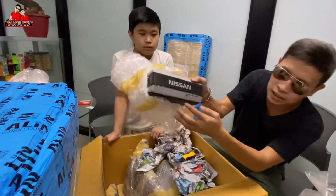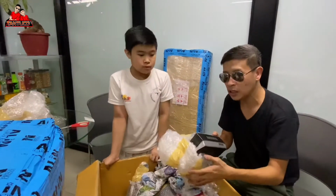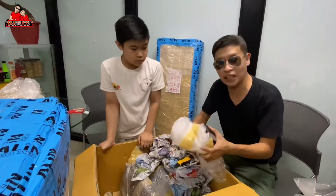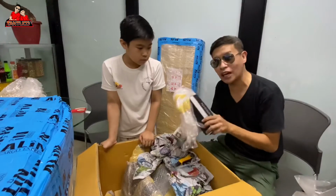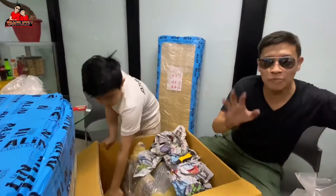Tingnan niyo naman guys. Original talaga siya. Very rare. Actually, dun sa pinagkunan ko, not for sale na eh. Kataon lang talaga na pinagbigyan tayo kaya nagkaroon tayo nito. It's very, very rare. Alam nung mga fanatics yan.